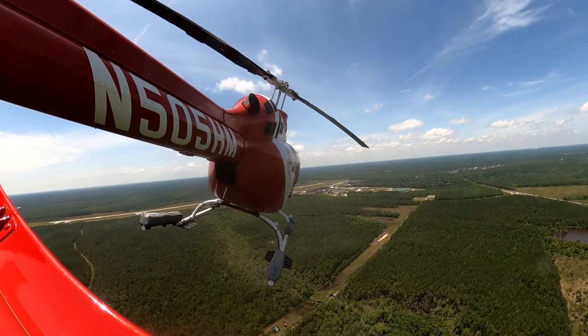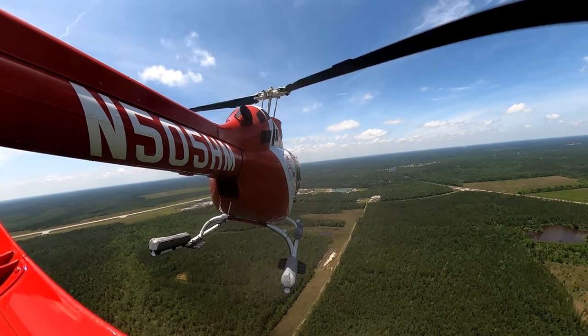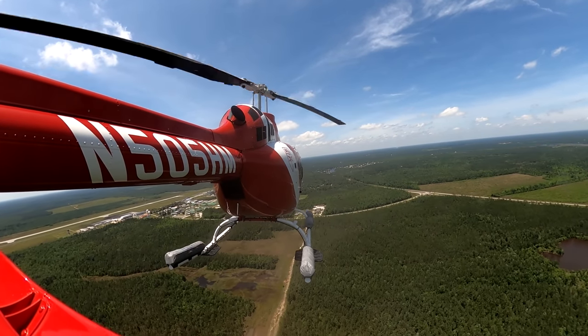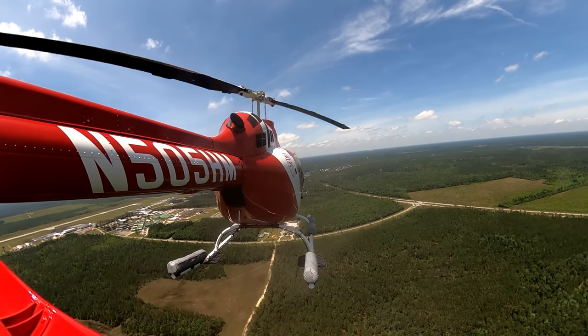Helicopter 5 Hotel Mike, right. You'll be following a Musketeer that's on the right base close in, just about turn five, just above the horizon. Okay, we'll be following the Musketeer. We've got him in sight, 5 Hotel Mike. You follow that Musketeer. I got him.